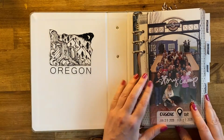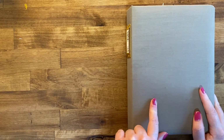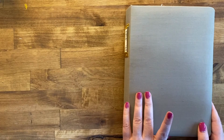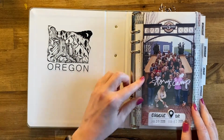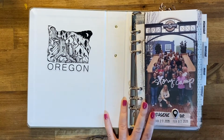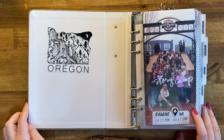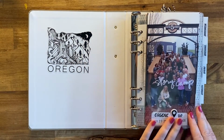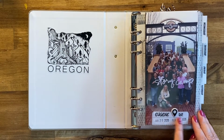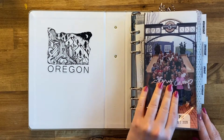So I've created an album of my trip, and I am using a Citrus Twist Kits linen cover album. This album fits traveler's notebook size paper, so it's about 8.25 inches by 4 inches. On the front cover, I've just added a sticker that I picked up from the trip. And on the front, I have a picture of the entire group that was there for camp, and then I've added a label sticker with the dates that I was there, and just a geotag.